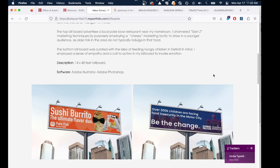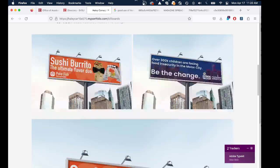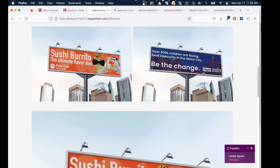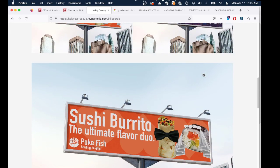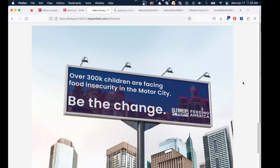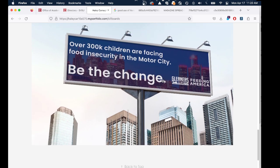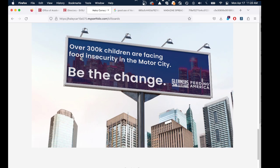Okay, now billboards. Usually you don't show two billboards for two different companies. I know this was a class assignment, it was done that way. I would say pick one or the other and make it a series of three. It would make a lot more sense to the casual viewer who's going to be viewing hundreds of portfolios as they find you and your work and hire you. You don't want to make it hard for them. So I like this one. I would probably simplify the text.